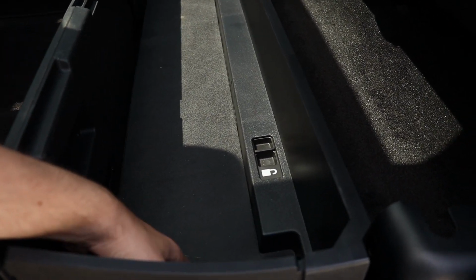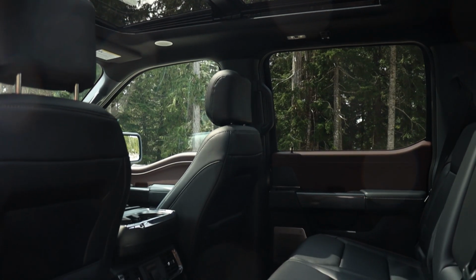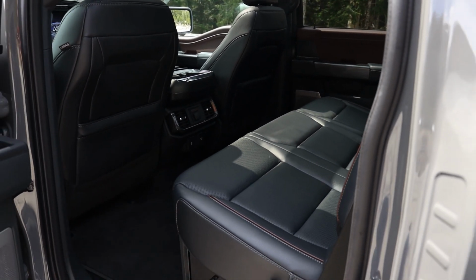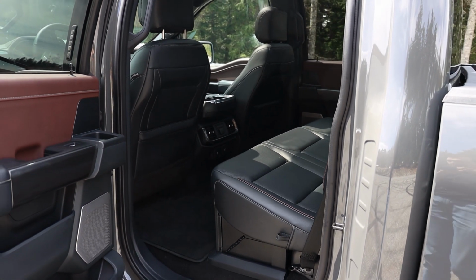The seats are heated, but unfortunately they're not ventilated like how you can get in the Ram 1500, and they don't recline like again how you can get in the Ram 1500. But plenty of space, and this is actually a really nice place to be in.